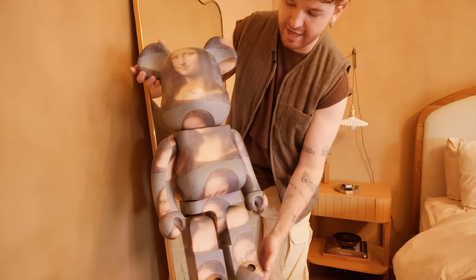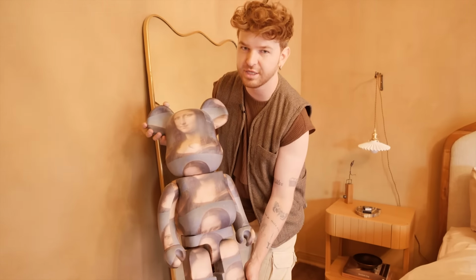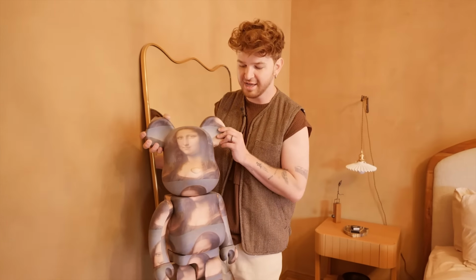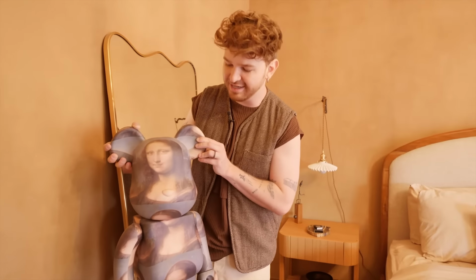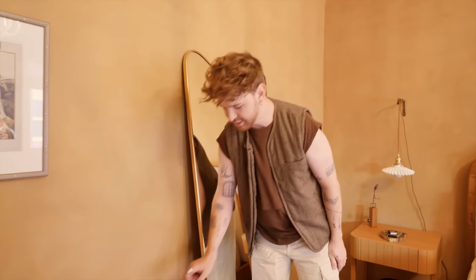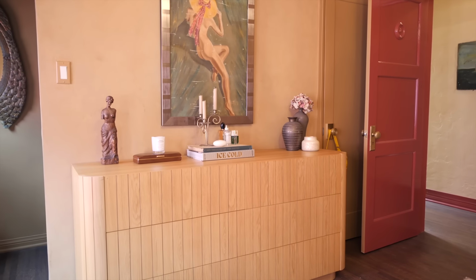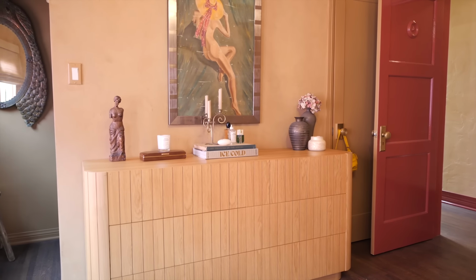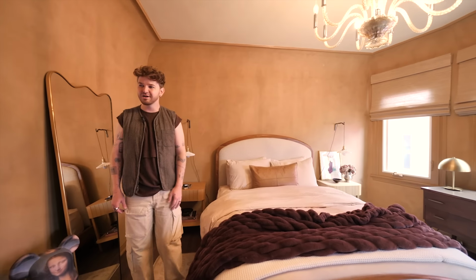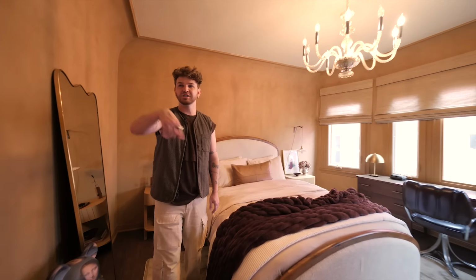This is my Bearbrick, and I got this when I was in New York like 2 years ago, but it had Mona Lisa on it. I could not not purchase this because it was just the coolest one I had seen, and her name's Mona. She just lives right here, and she's really cool. And yeah, I just love this room. I actually don't spend very much time in here because it's Marie's bedroom, but it is such a beautiful space. And why don't we head into her bathroom, which is just right down the hall.